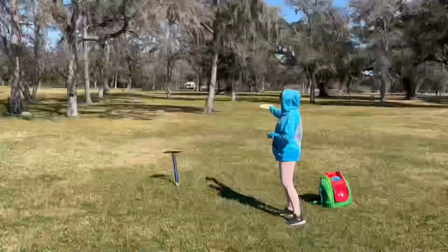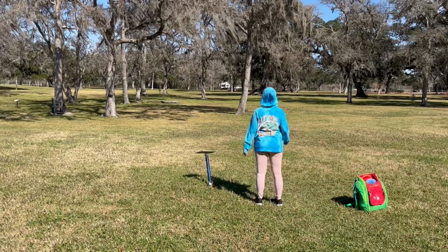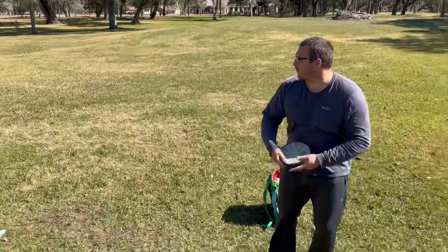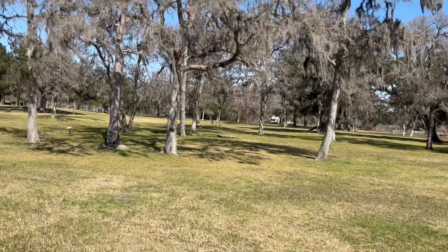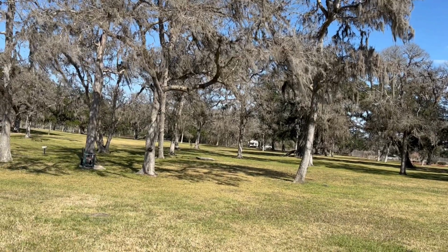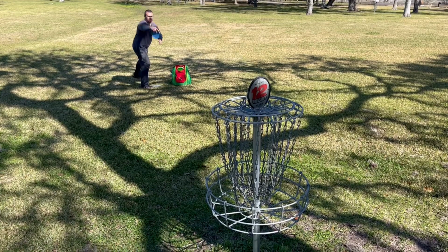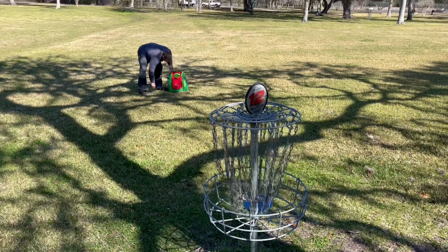So here we go, par 3, 266. Have my wife throwing an Envy here right down the middle of the fairway. So hey, she did a great shot there. I'm going to be throwing the Reactor. And I went a little long, but, you know, not too long, so I will take this putt any day. This is one of those ones where they utilize the trees pretty well.